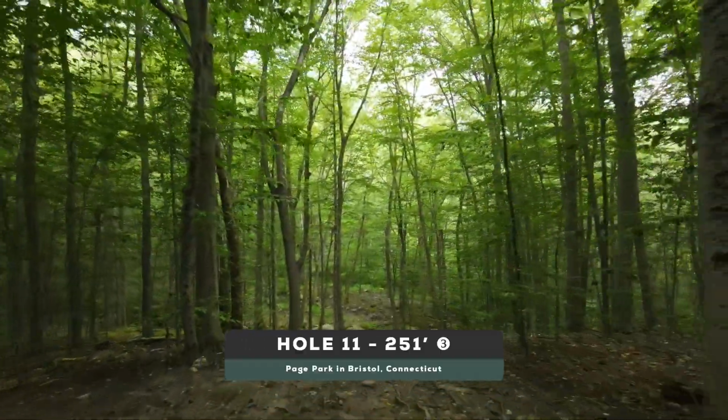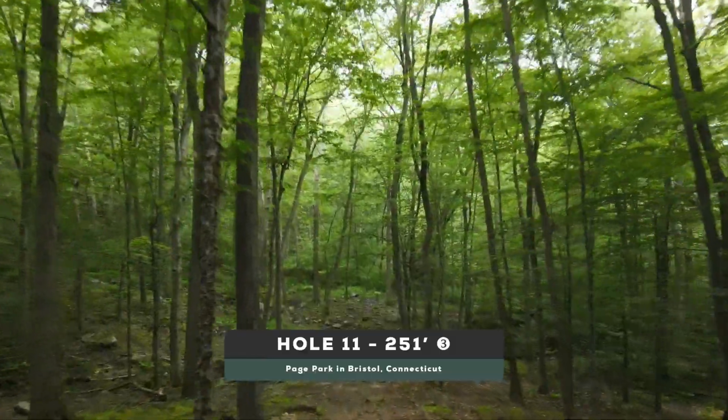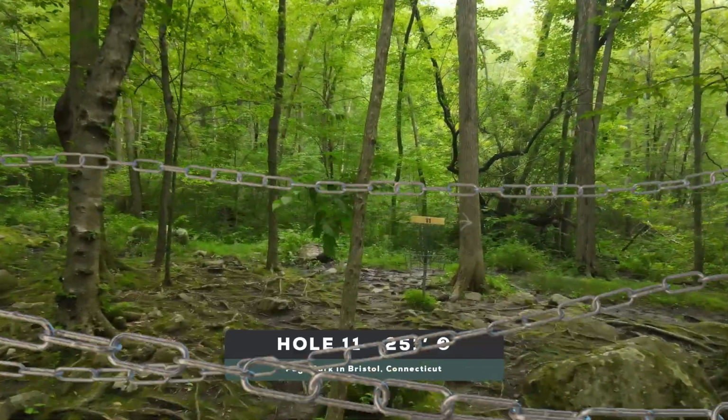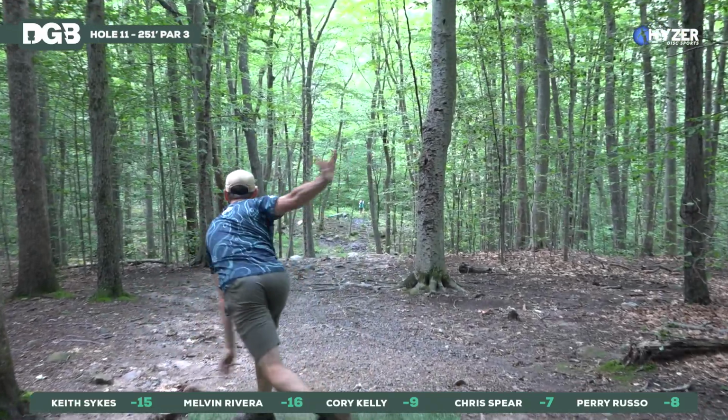We're going straight back down that hill. 251, but it feels like it's a lot shorter. Par 3. Bunch of different plays we're going to see. What do you think on this hole? It's a really technical line. It's tough to hit with the backhand. I like a forehand. Take something like a tactic, an entropy, a zone.